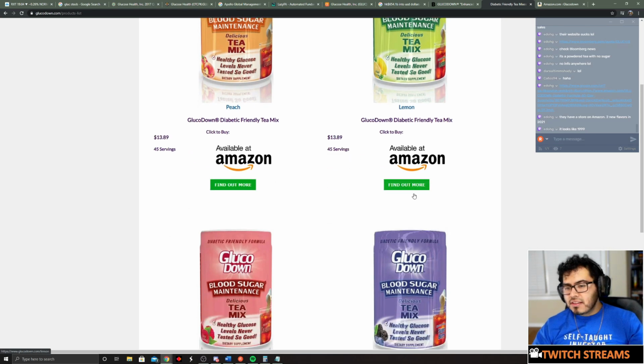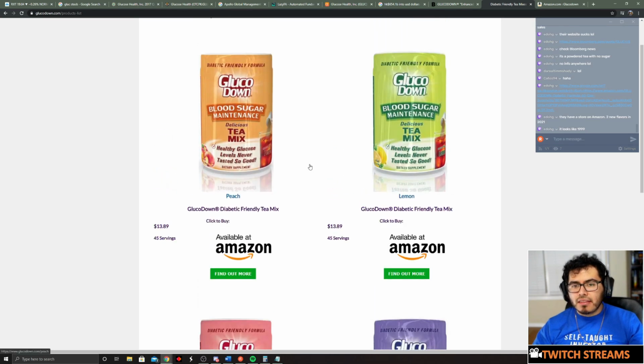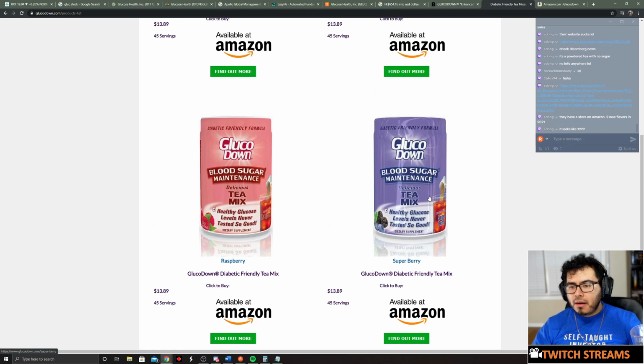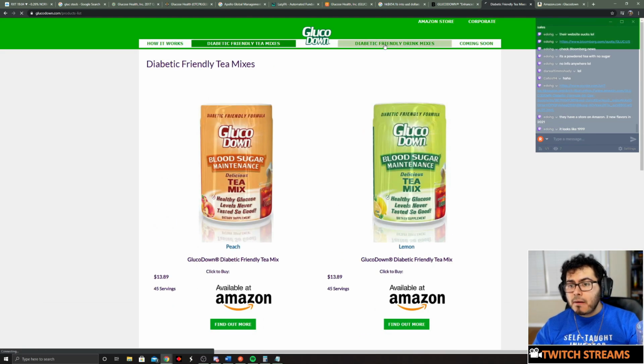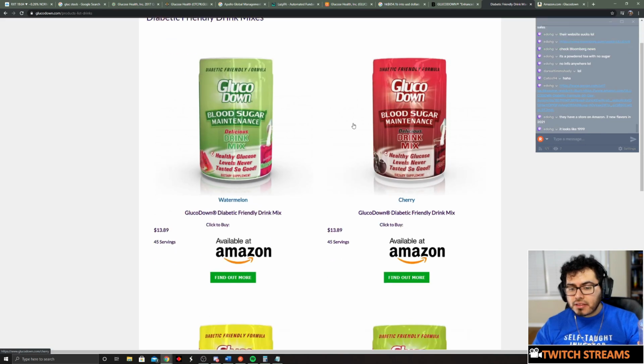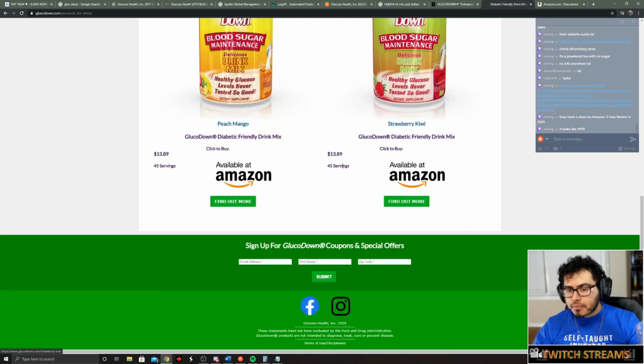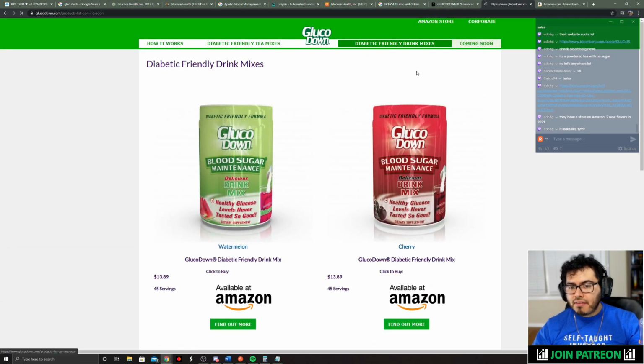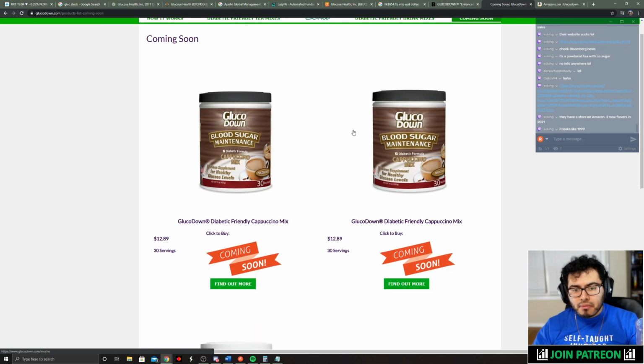So it seems most of the time they're selling right now in Amazon. They're available in Amazon. 45 servings for the teas. They also have drink mixes, which are also selling. So these are the different products they have coming soon. Cappuccino mix. This is actually pretty cool.